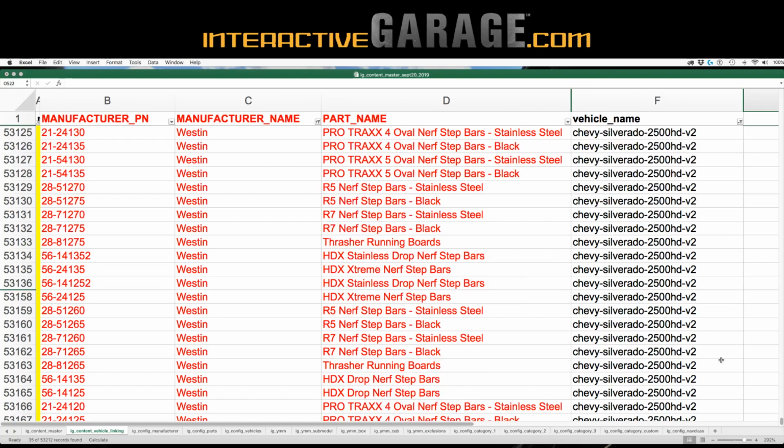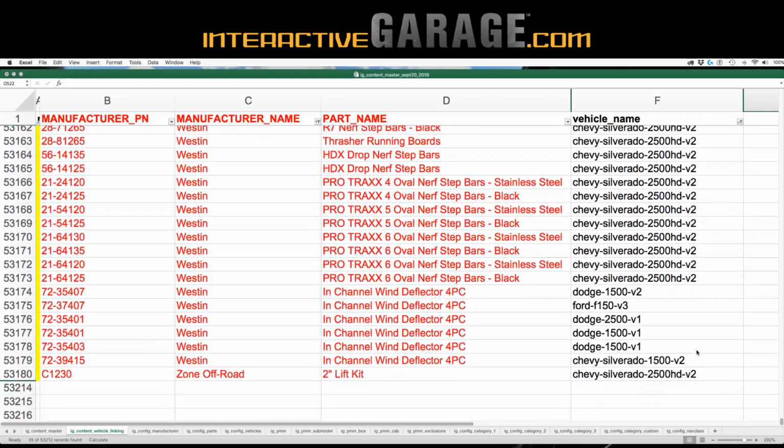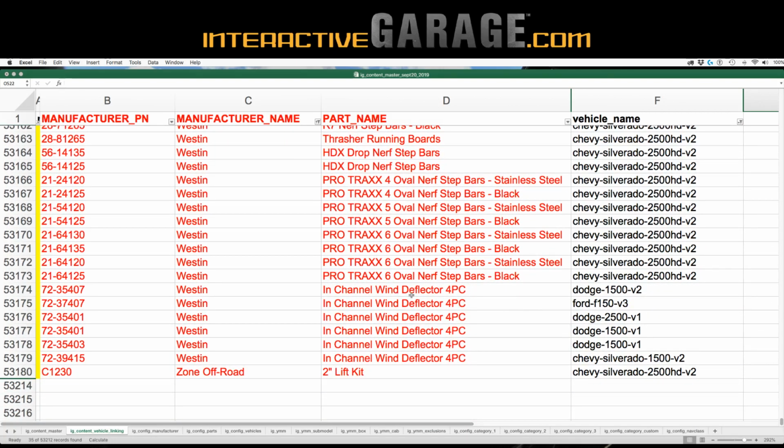Weston, some products not only for the Chevy, but their new in-channel wind deflector. I shouldn't say new to us. We put their in-channel wind deflector, and then finish it off with the Zone product, or Zone Lift for the new 2020. So again, a lot of product for that 2020 new Chevy Silverado HD.